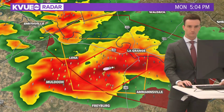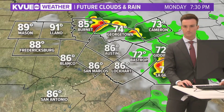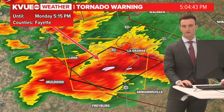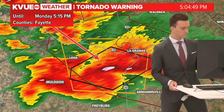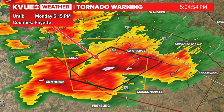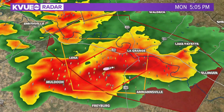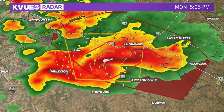Hopefully I can pull up this. I believe you have it on Max 2 or Max 1 is still ongoing. So I'll just push over to this computer real quick. But yeah, we're going to continue this until 5:15 p.m. and we're continuing to kind of track that broad circulation there that you were talking about. Let's go to our near radar at the moment. And I can take over as well because we're on the same one. But we don't have too many updates from the National Weather Service. They're just going to continue this tornado warning for the rest of the time now.